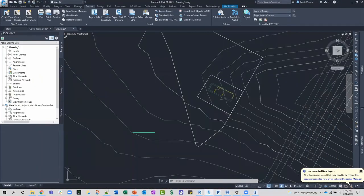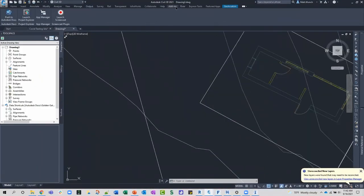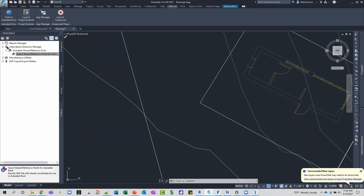All right, so in comes the shared reference point tool, and it's not under add-ins, which you would probably think would be a logical place, but it's still sitting under toolbox on the tool space here. Under the subscription extension, if you remember the way back in the day, they were those extensions. It's still called that, and it's still buried under toolbox and not add-ins like everything else these days. But anyways, right click on it, execute.